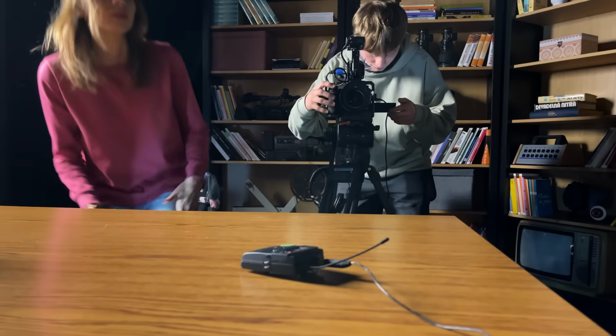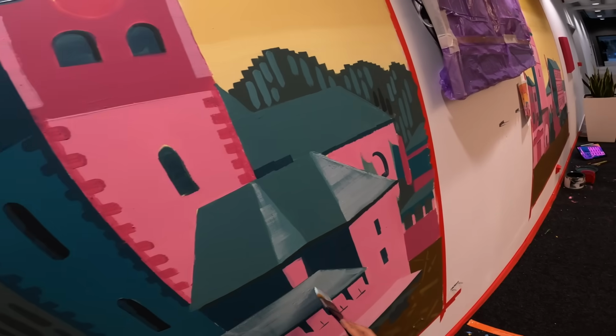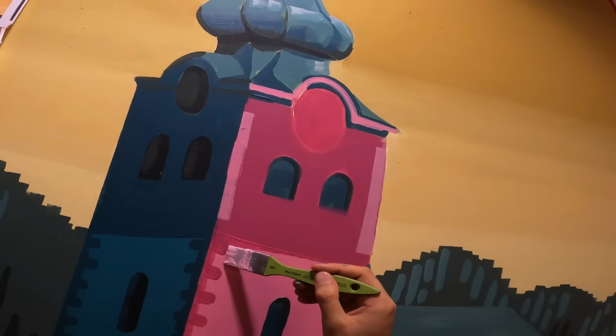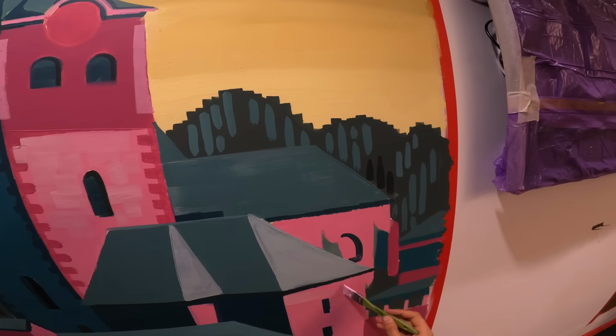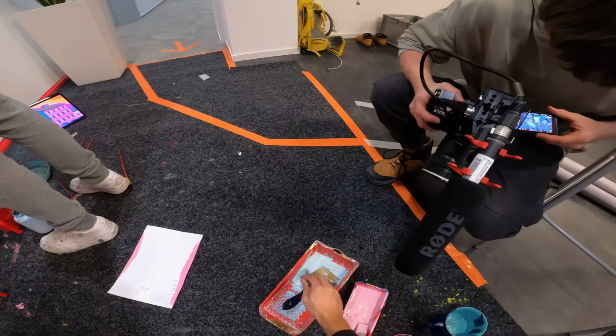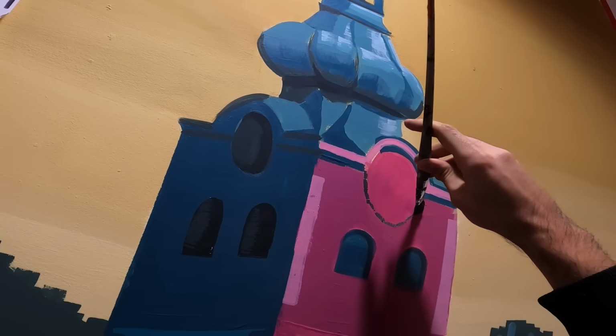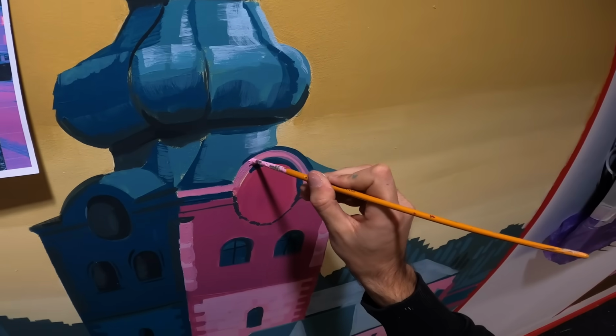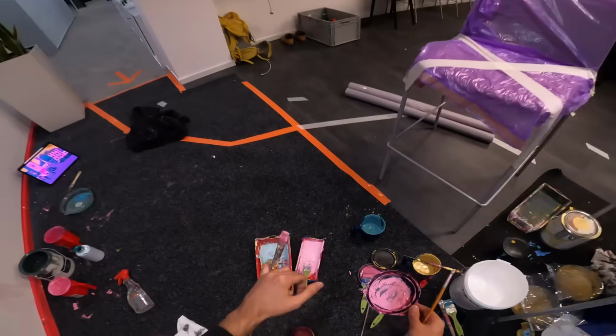Do you remember the students? We invited them to this spot so they can have some shots of us painting for their short film. And speaking about the feedback, we got a lot of positive energy from the employees who work here, but I have to admit that some of the energy was not all that positive.